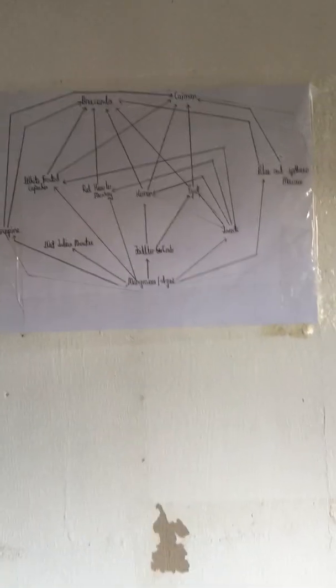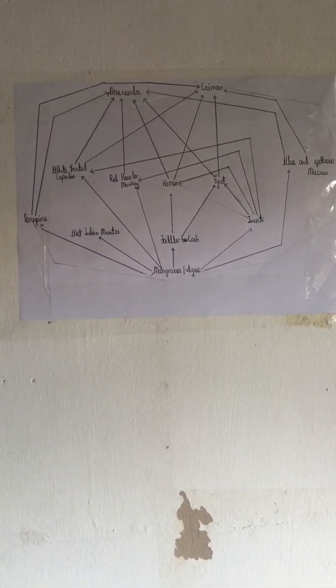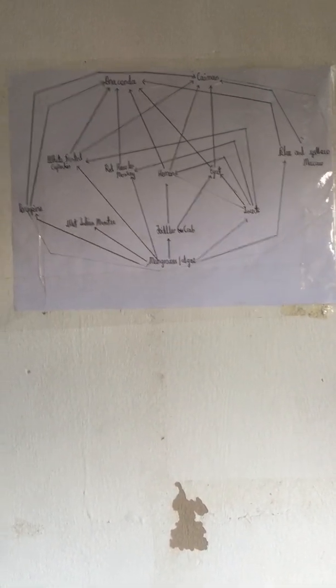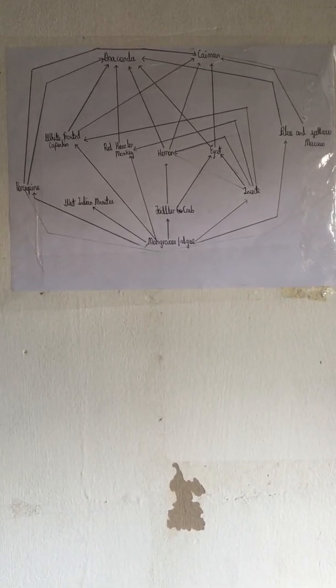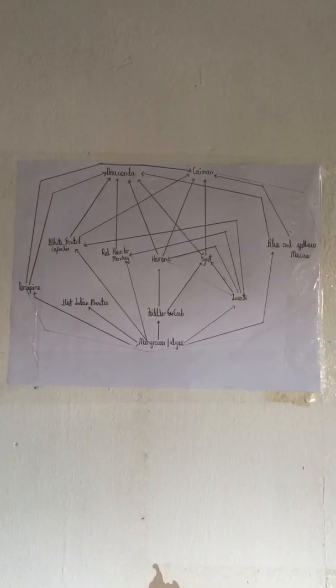If the mangrove were to be eradicated from the food web, the porcupines, the West Indian manatee, the fiddler crab, the white-fronted capuchin, the insects, and the blue and yellow macaw will have no source of food, therefore they will die, and the caiman and the anaconda will be forced to search for other sources of food, and therefore that will lead to a disruption in the ecosystem.